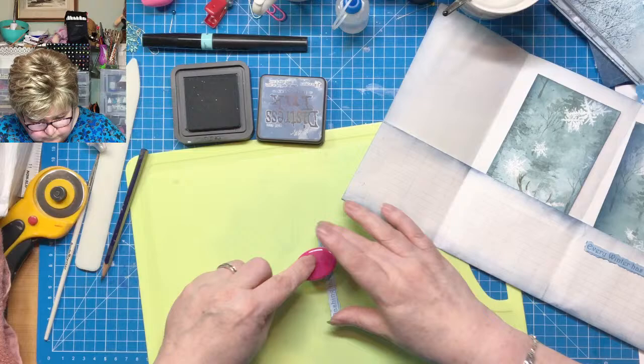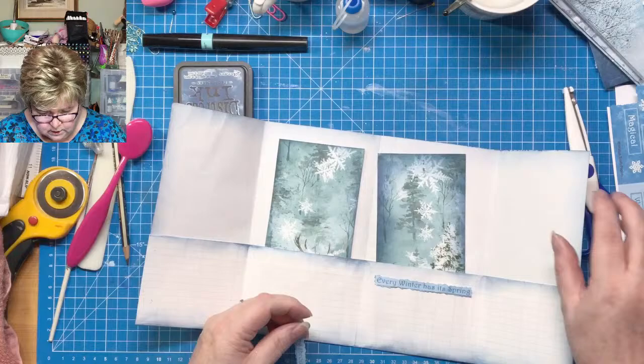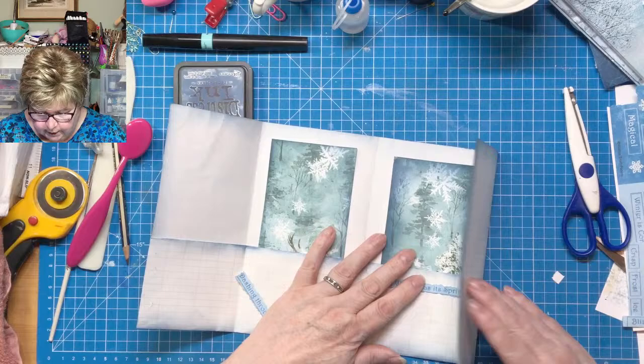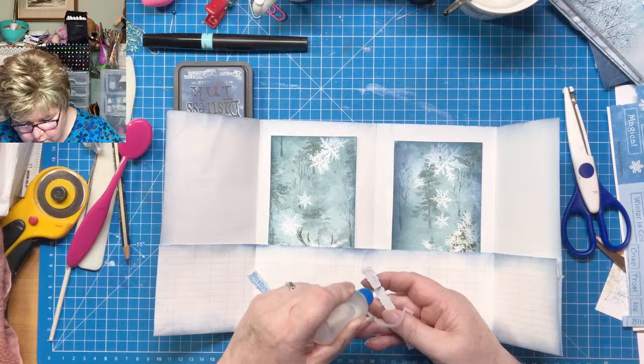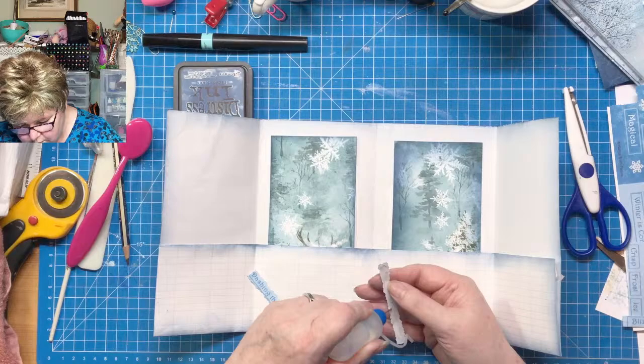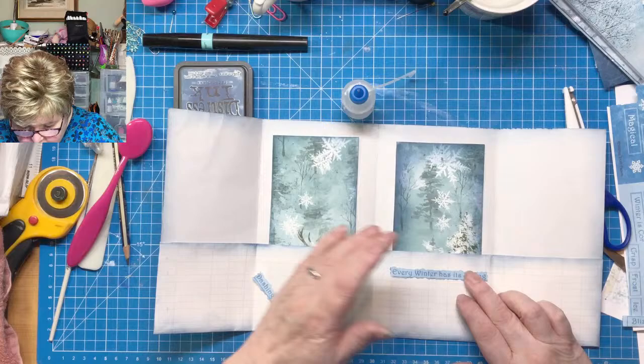Right, let's get those stuck on. I think they'll stay in place when the signature's sewn in and that's folded over. I don't think there's much room for them to move, to be honest. So I'll just get them stuck on. Every winter has its spring. Lovely. There we are.